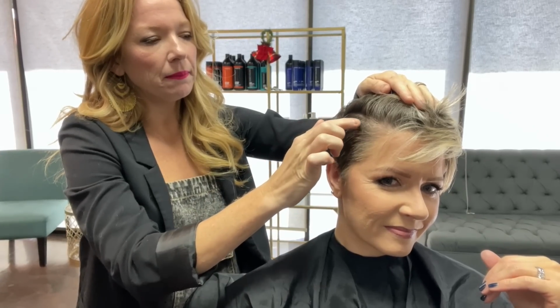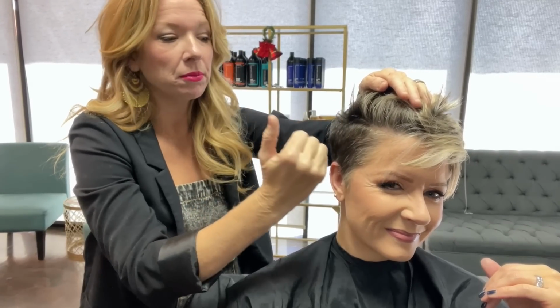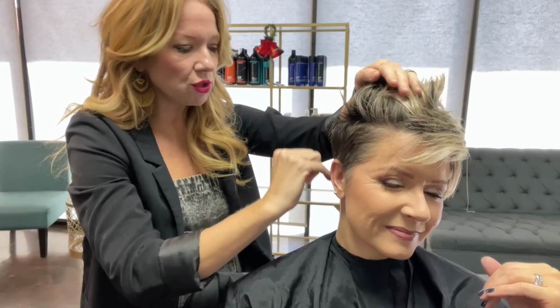This seems to work. Most people get a little full through here. A lot of people, and then what happens is it gets a little mushroomy. So if you're having that problem, perhaps you could go a little higher, go a little shorter, thin it out a little more, stuff like that. So we're going to do a number 2 all the way around.